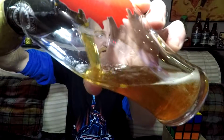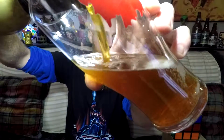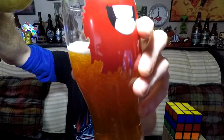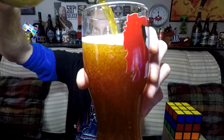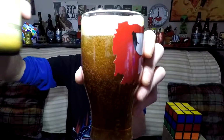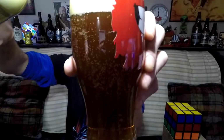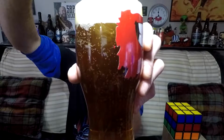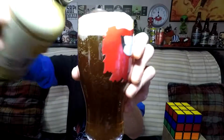Alright. That doesn't look bad at all. I'm hoping that the flavor is going to be equal to the appearance. I'll give her a little swish, and you'll definitely be able to see if anything happens there. A little bit, but not too bad.